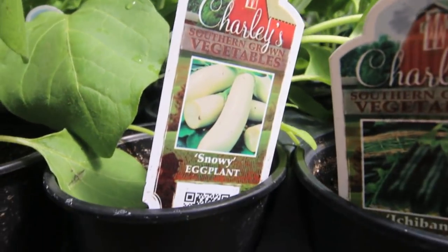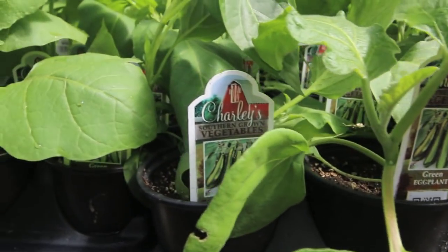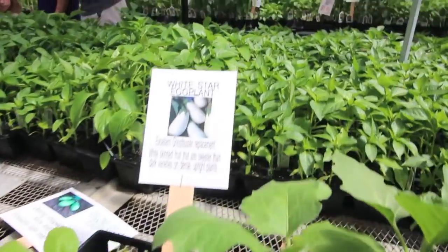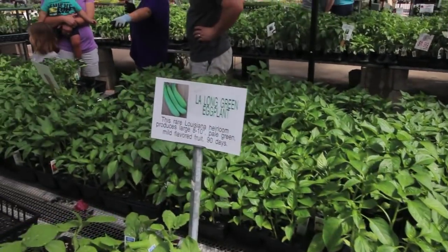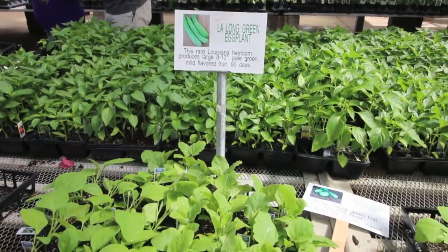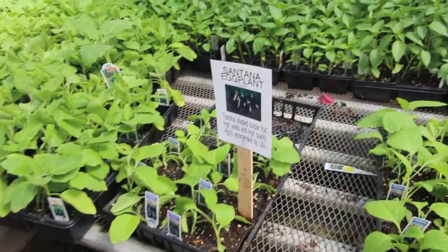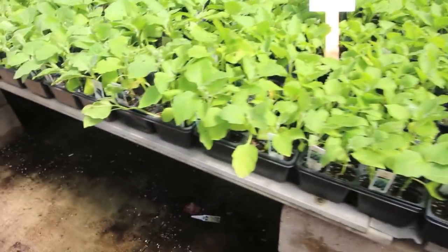All I have is this yellow barrel. Never saw those. Ichiban eggplants, green eggplants, and look at a white star eggplant. I think these are the green Thai eggplants, which turn to long red ones. If you don't want it to turn red, pick it while it's green. Those do okay out here? Because I know some have had better luck with them than others.